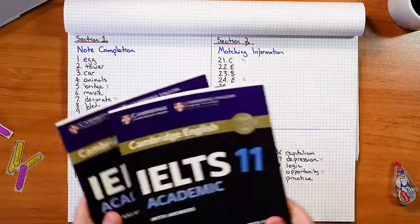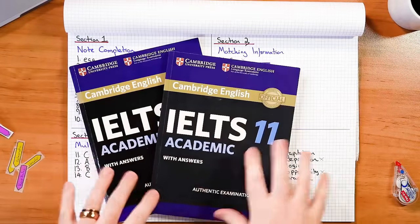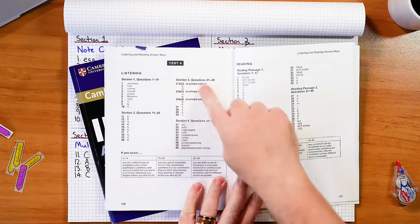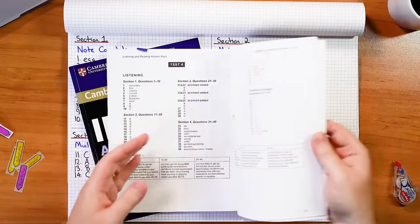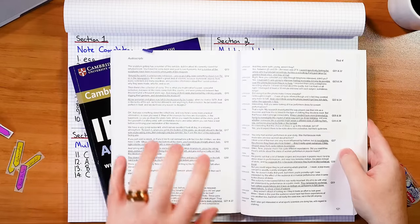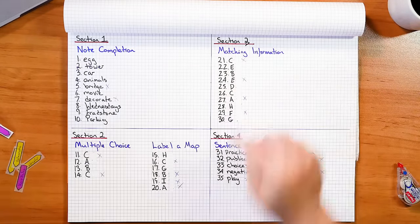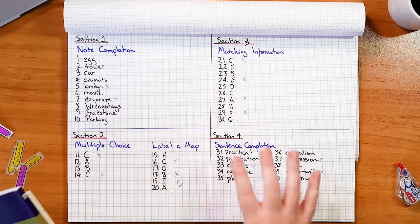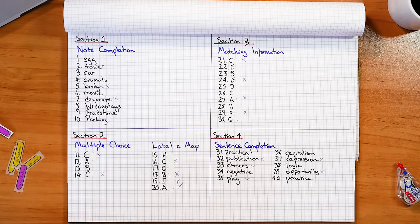So again, get real practice tests, do two or three of them. At the back of the book, you'll find the correct answers, and you will also find the audio scripts. So you can identify why did I get this question wrong, why did I get this question wrong? And then do an analysis and think about what your key weaknesses are and attack those key weaknesses.